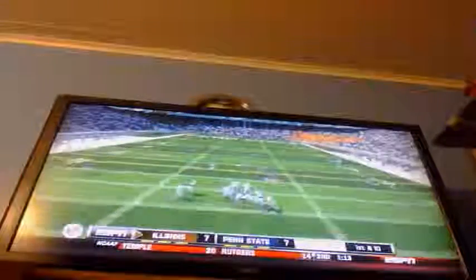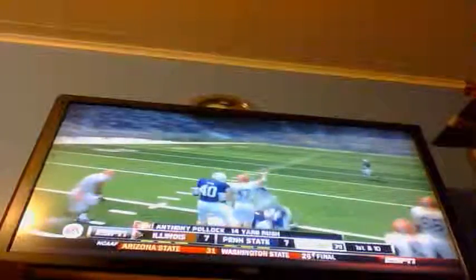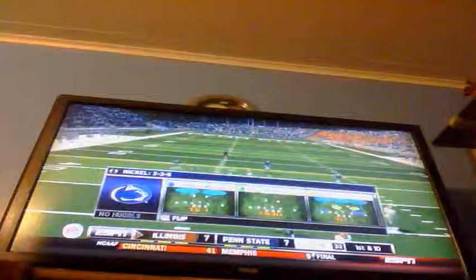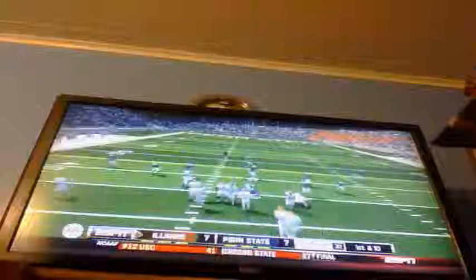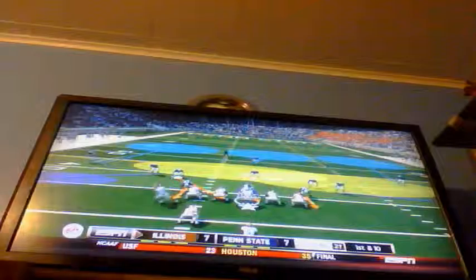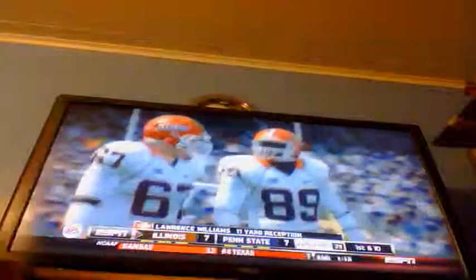But will they get the ball back here? No! The QB is running! As the Illinois first down comes by a quarterback sneak. Here it is! It was in! First down, Illinois.